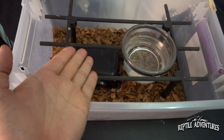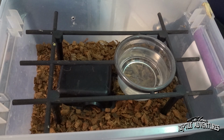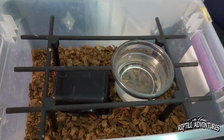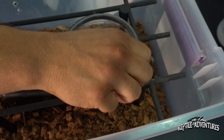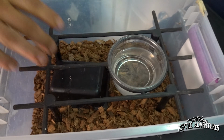All right, so let's talk about your enclosure setup for these youngsters here. That's a pretty ingenious way of setting up carpet pythons. You know, super basic, super simple. These are from David Brahms 3D Specialty Designs, and I really like the water holder. It just makes my life so much easier.